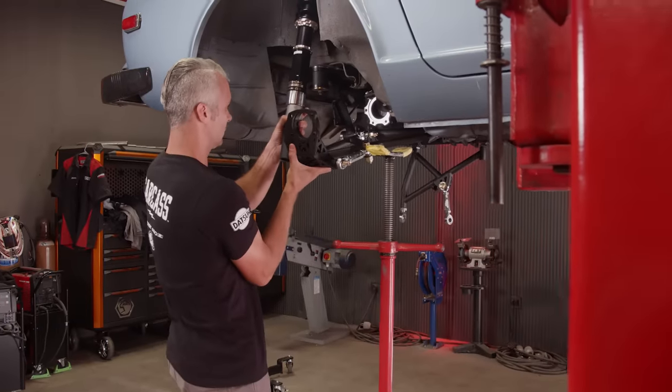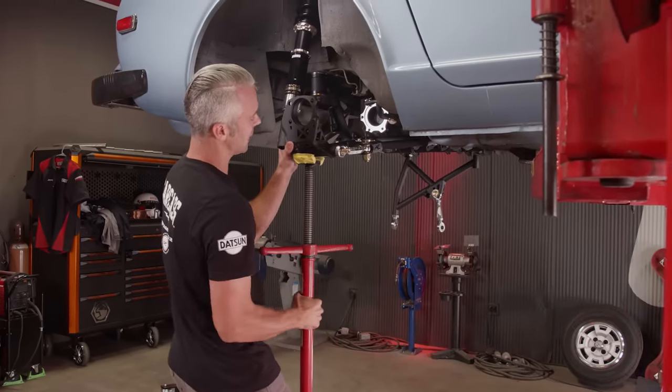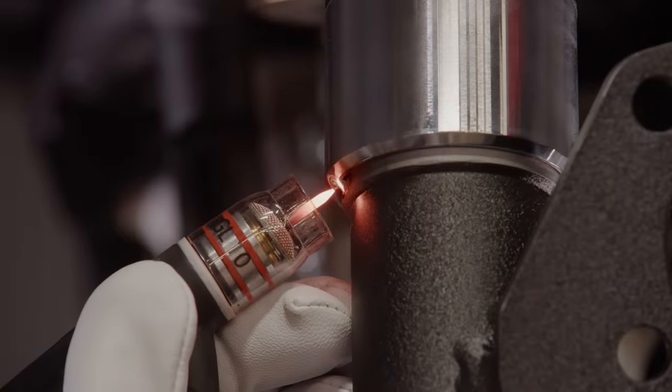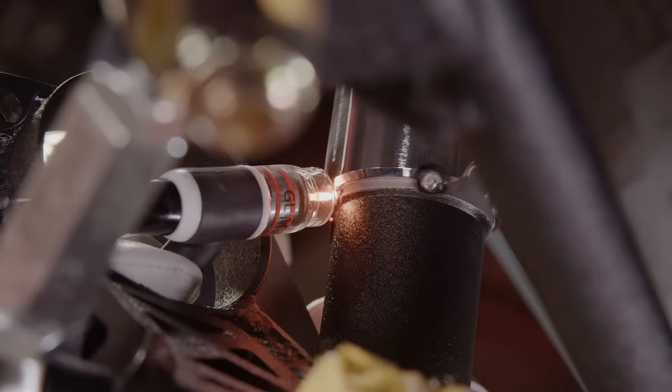Now we'll slide this together. I'll hold it up here with this screw jack. Then I'm gonna go grab the TIG welder. We're just gonna put a tack on it. That way we can get both sides done, and we'll even do the front. Set the car down on the ground and get a good feel of what it looks like. Then we can always come back and weld everything up.